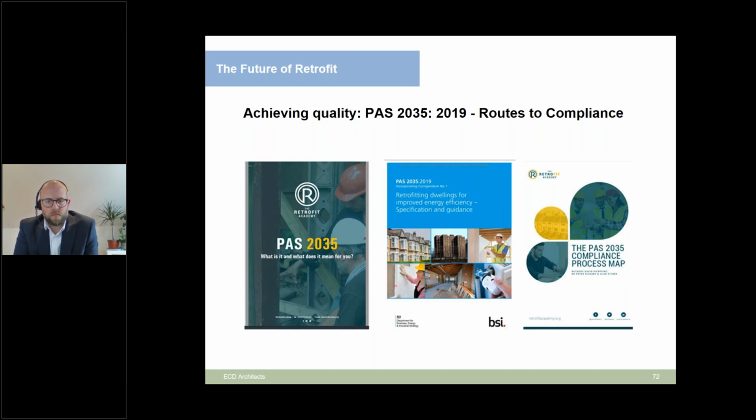There's lots of really good publications there by Retrofit Academy, so I won't really dwell on that, but if you're not familiar with that, and you are involved in the retrofit sector or want to be, then you really should try and get hold of those copies. They are all available online.